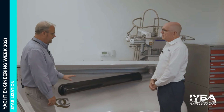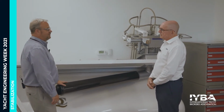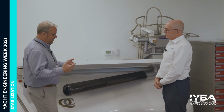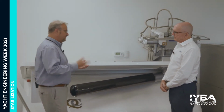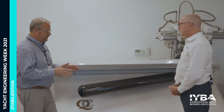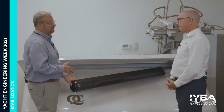Yeah. So it has differential pressure across the surface. The faster you rotate the device, the greater the lift, or the greater the differential pressure. So by increasing the RPM, we can increase the lift, and also by changing the direction, we can create the lift on the opposite side of the boat. So very much like a stabilizer fin, where we change the angle of the fin to generate more lift. With the rotor, we just increase the RPM.